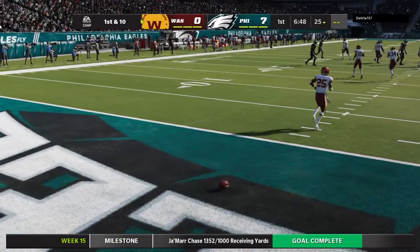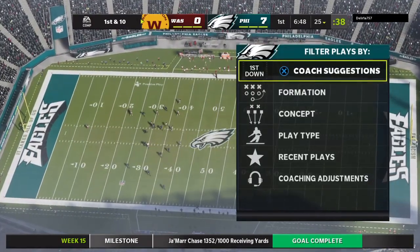This will not be returned. It's a touchback, and they'll begin at the 25.